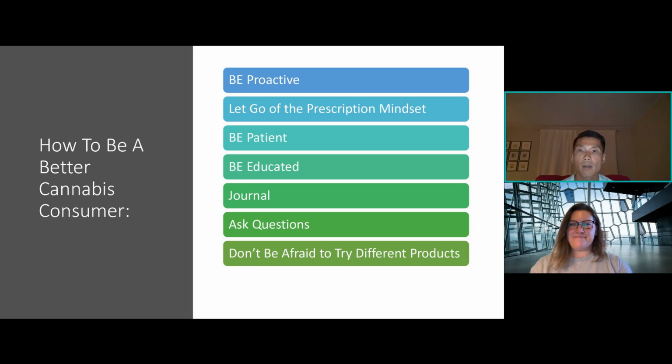You'll want to be proactive. Being proactive with your health is really key in knowing yourself and being able to know cannabis a little bit better, and being able to introduce new products without having to worry about effects that you're not wanting. Let go of the prescription mindset.